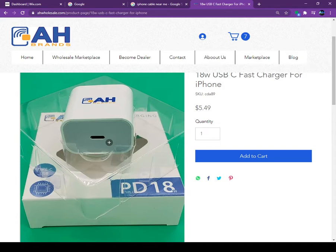$11.99, $12.99, $13.99, you can sell it at the same price, you can advertise it at your store, same as Amazon, better quality. So this one is recommended for iPhone, and both are recommended, and Samsung. Nobody has this one in their store.